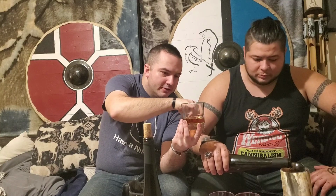Definitely reminiscent of a molasses. Oh yeah, it's almost like an aged bourbon. Yeah, almost. A beautiful gold. Oh, dude, look at the leg on it. Look at that. Legs. Sticks to the glass really well. Beautifully.